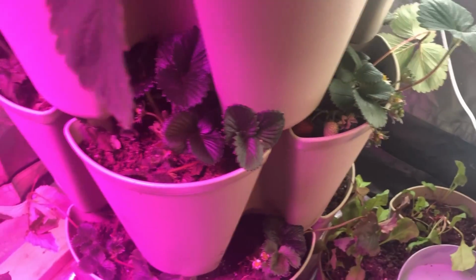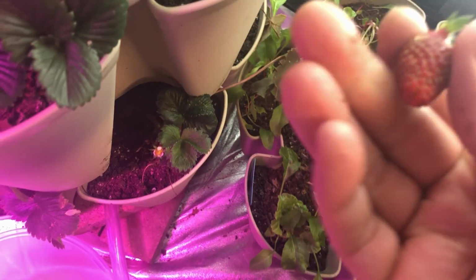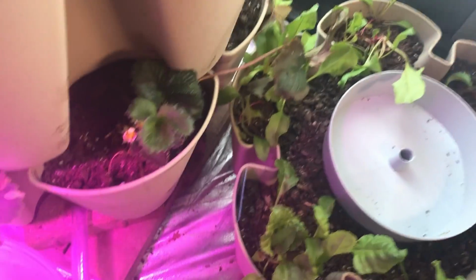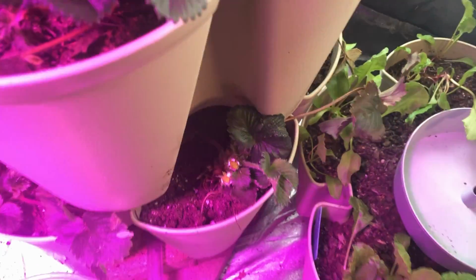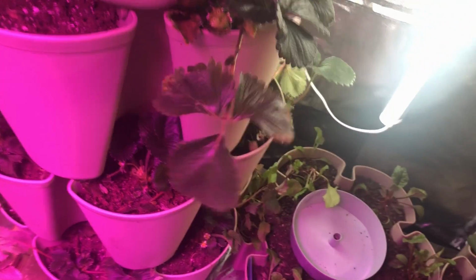Now, if I move past that and we take a look at our strawberries, which are growing in a GreenStalk here, what I've noticed is there are some leaves that don't look great, but for the most part, most of our strawberry plants actually maintained, and we started to see the development of some strawberries. In fact, our first strawberry grown indoors is right here in this video, and I can tell you that right after I harvested this strawberry, I ate it, and it was delicious. A little bit small, but delicious.